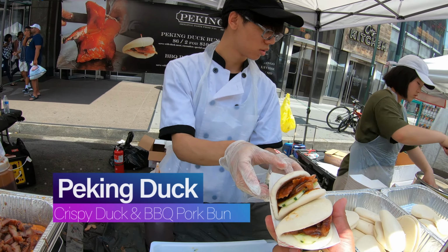And then we have another one here. We ordered the Peking duck, and they have Peking duck with crispy skin, also with the cucumber, and also on the steamed bun. You can see the sauce that they have on for the duck is hoisin sauce. And the other one looks like they put hoisin in there as well, but they dipped it into that honey batter too.